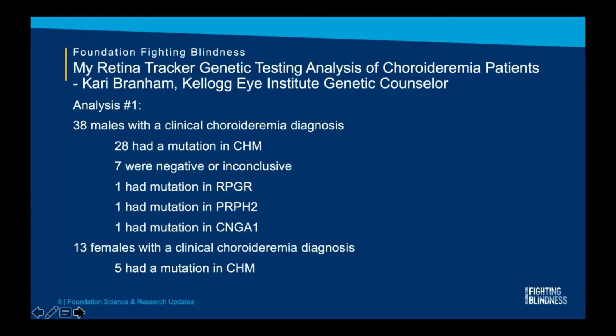So it's important that we know, so that we can, as patients, take a look and see what's out there for our particular genetic mutation. Just wanted to add that in.